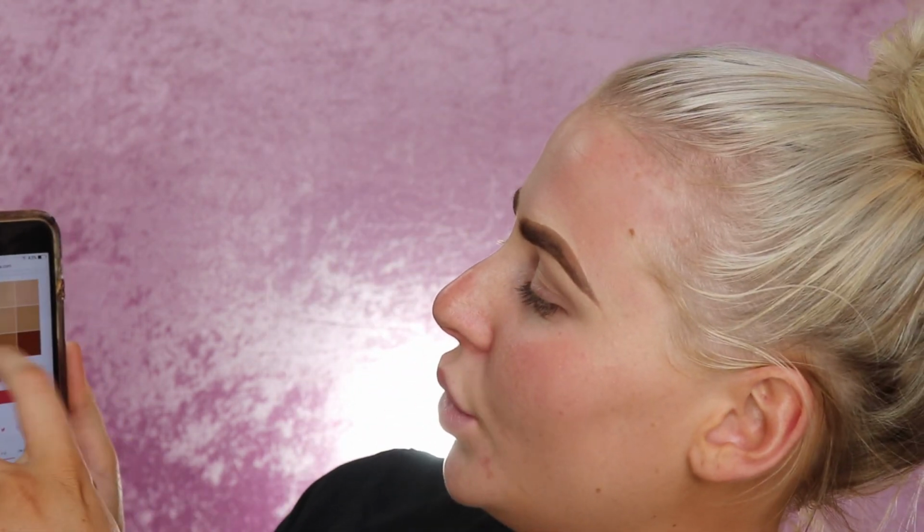Once again, even on the site, shit shade range. Like, I'm sorry, but where are the dark shades? Come on, you're L'Oreal, you have so much money, you can bring out more shades and colours to suit everybody.